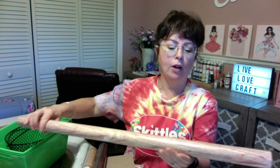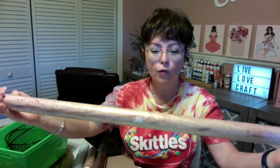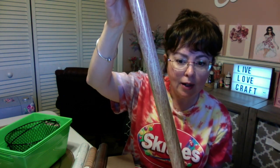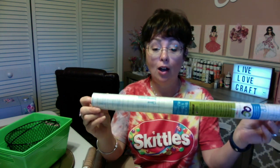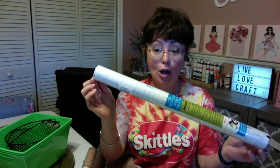Then when I was in their teaching part, I found this banner art paper, but it looks just so farmhouse to me. I mean, look at that. Hope you can see. Just looks like old wood grain. So I picked up one of those. And then I picked up some of these little poster stencils in the black. And then I finally found the contact paper that's clear that I can use with my Cricut. I'm so happy. So I picked up one of these.